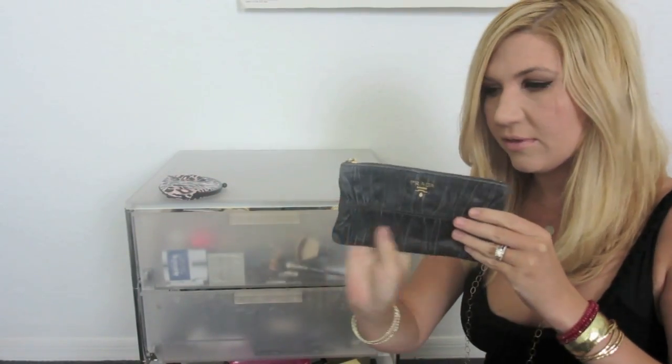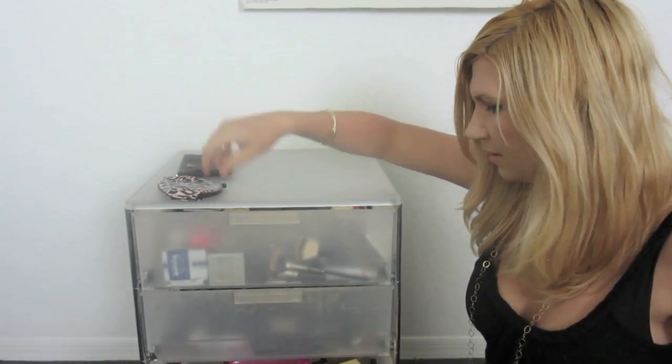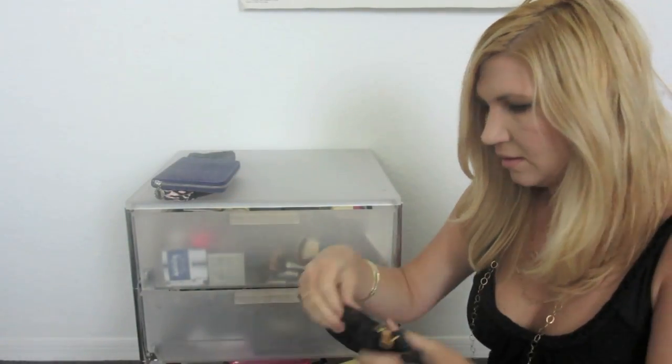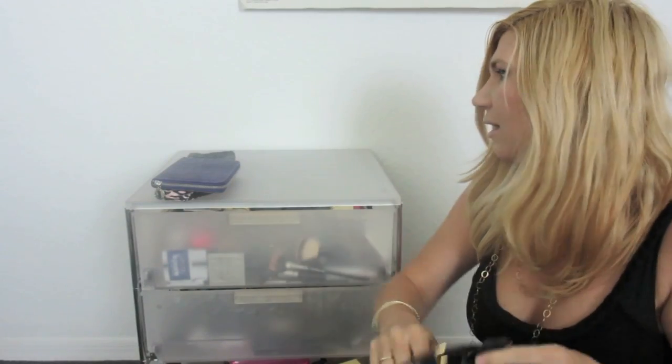This is one of my favorite things that I use for brushes when I go out of town and stuff. This was a free little thing. It's a makeup bag, well, it's really a clutch, but then I ended up using it as a makeup bag, but it's really a clutch.